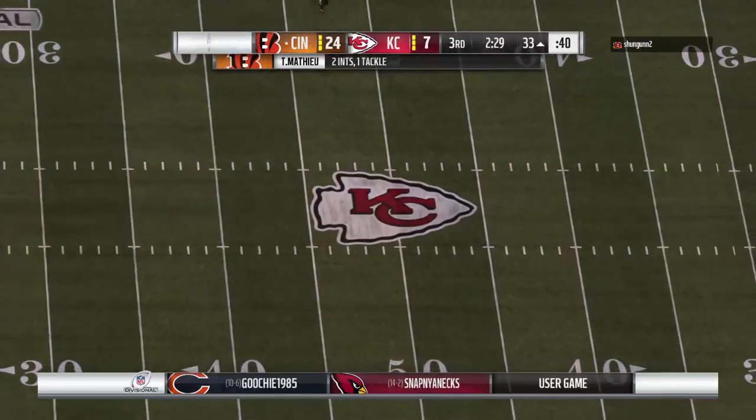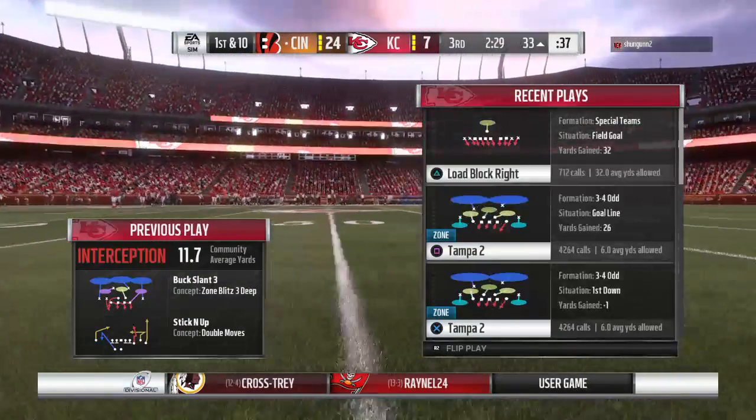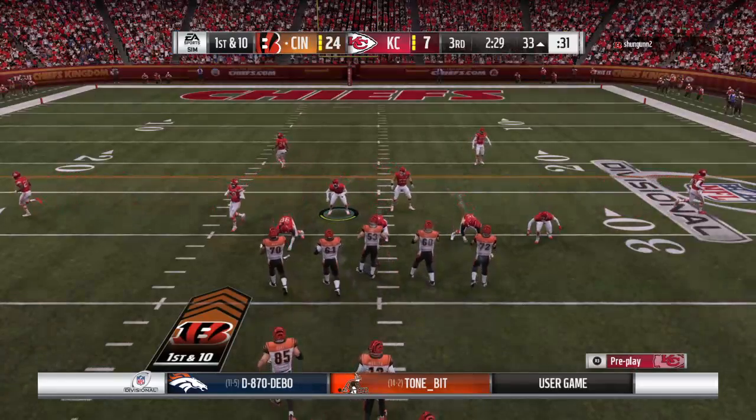You hear me laughing, partner, and I'm not laughing at the situation. But sometimes you just get yourself into a rut. It's hard to shake yourself out of it. So they'll come up 1st and 10 now from the 33.